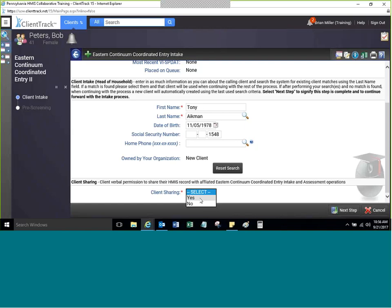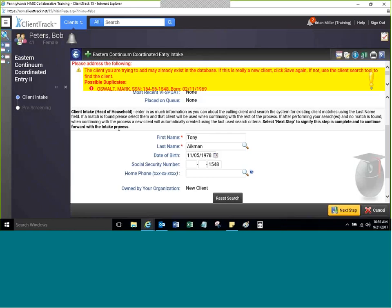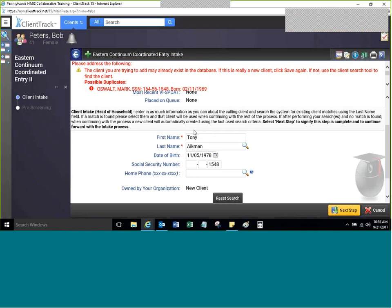Depending on the client's answer of whether they want to share the information with other assessment sites just for coordinated entry data. This is a little bit different than the standard ROI that we have in the system, because this is just for coordinated entry. You can select that there, and it requires you to at least enter a yes or no, so it doesn't skip there. Once that is entered, you can go ahead and hit next step, and that's when we're going to actually create a new client since this is new.